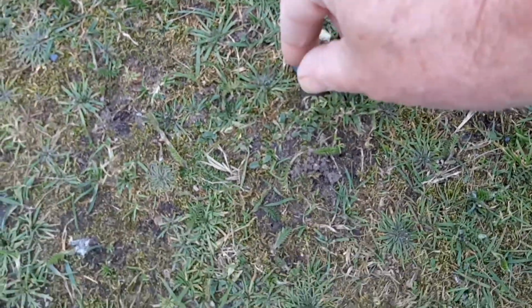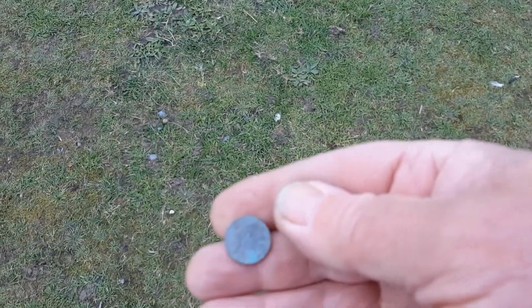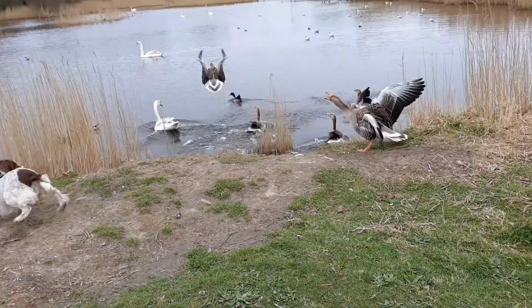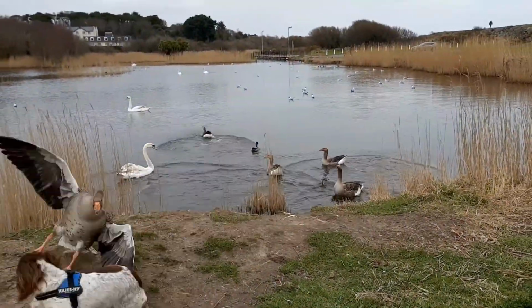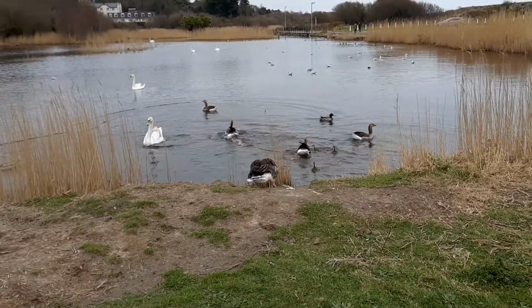I wonder about this one, if it's one of mine that I dropped in the past. No, it would not be one of mine that I dropped in the past. Irish one, said the dog is chasing that. Look at that. Look at that. Love that.